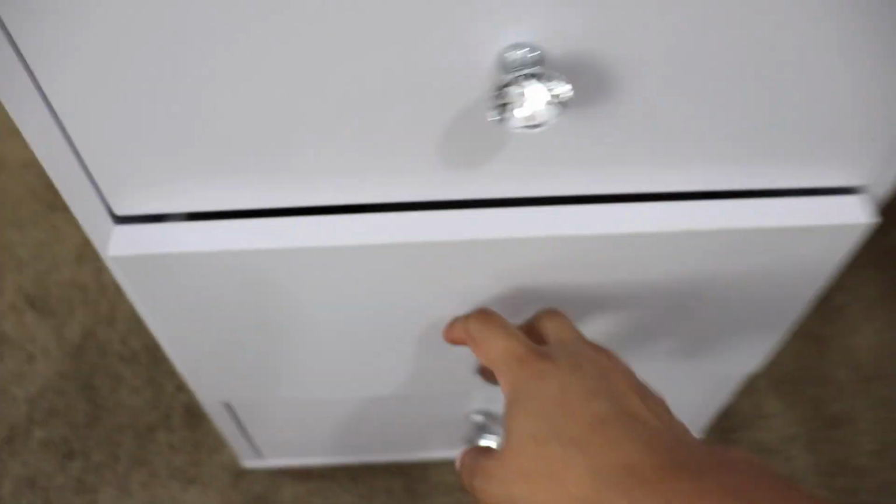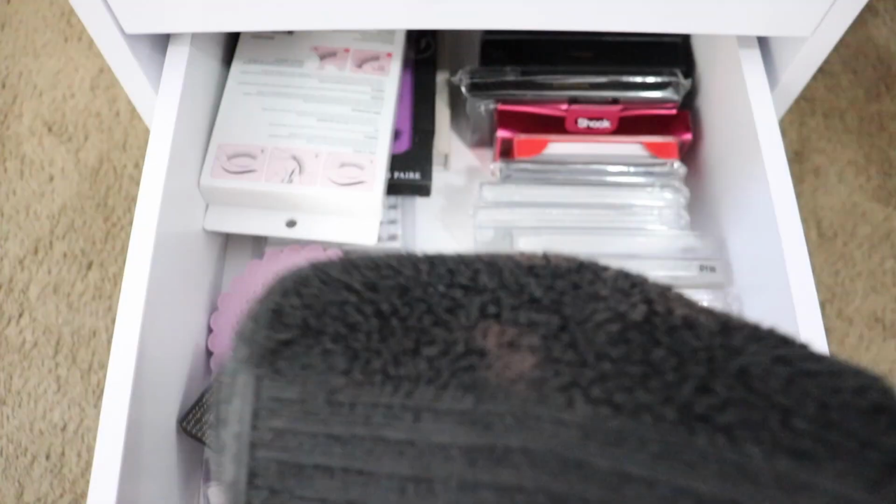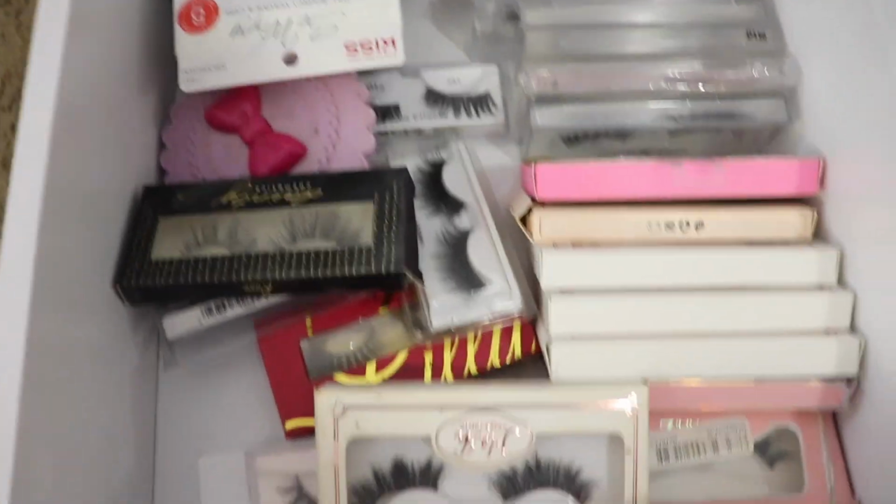Let's see. The fourth drawer in the drawer set, this is a black towel that I use to put out when I'm actually doing my makeup so I don't, you know, dirty the top. But this is basically my eyelash drawer. This is where I keep all of my lashes. I kind of have a lot, so yeah, eyelash drawer.